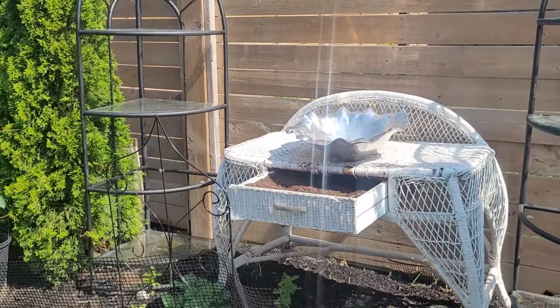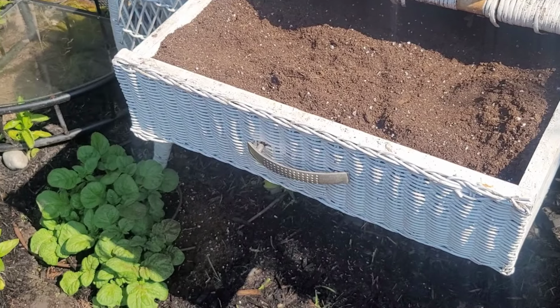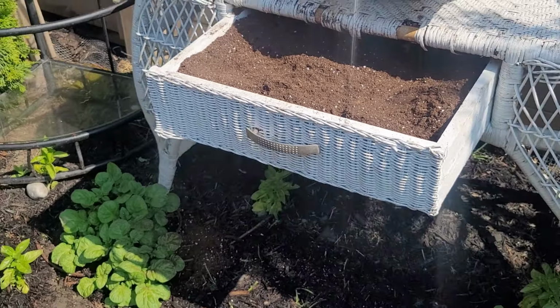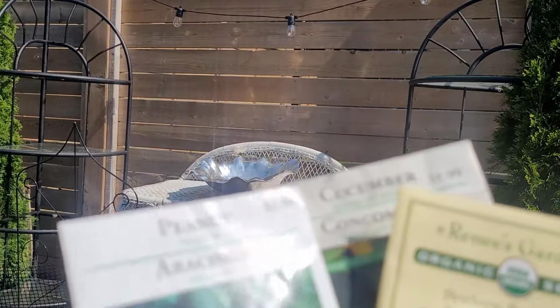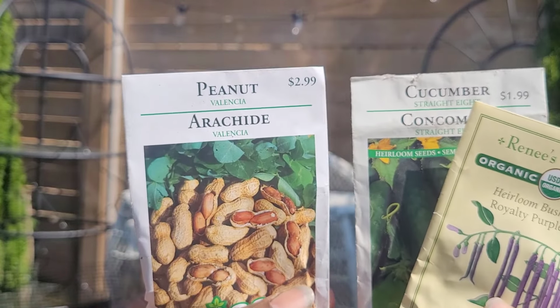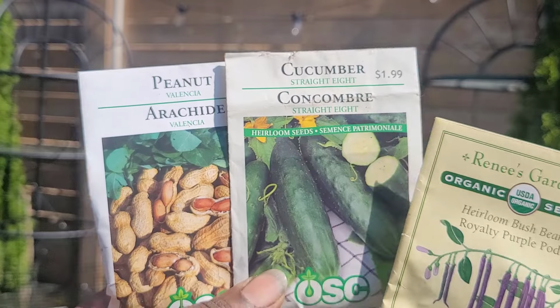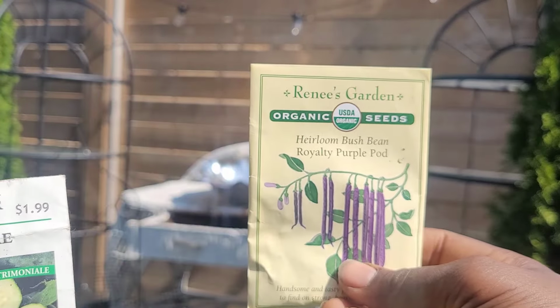The soil has been filled in there, and I'll show you everything that I'm going to plant and where. Okay, so let's do this. They're all going in here, and then I will be putting them in this position after I plant the seed. So I'm going to be planting these 3 things first. I have peanuts. We love peanuts here. And cucumbers. And then heirloom bush bean.